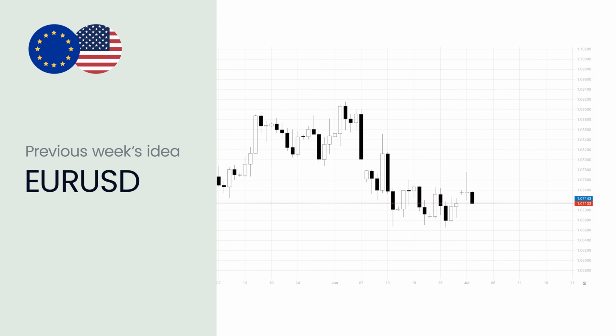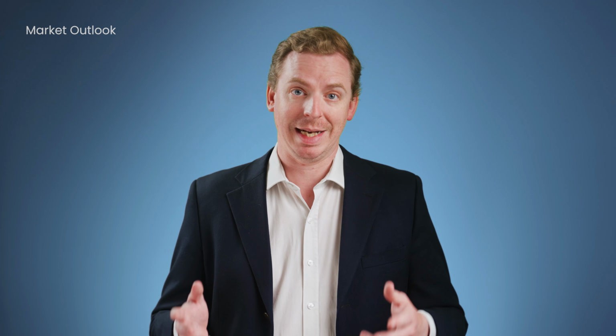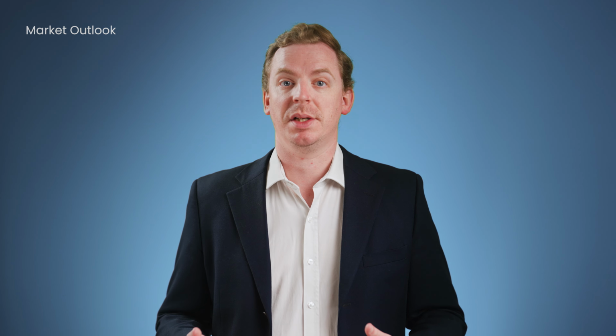Last week, the idea was a potential buy for euro-dollar with a possible target around 107.8. So far, that idea has been accurate, but whether it might continue and reach the stretch target or retrace depends very much on the second round of the French legislative election. So we'll be monitoring the performance of the idea over the next few days and into next week.